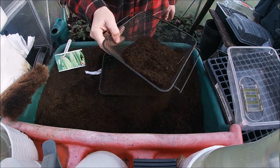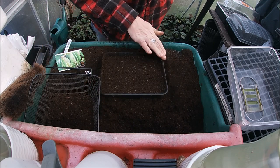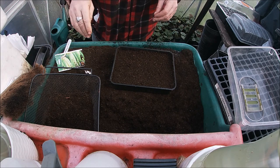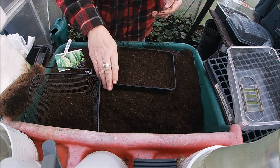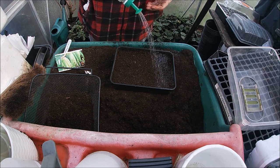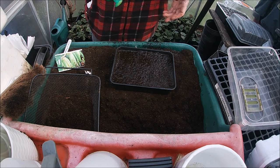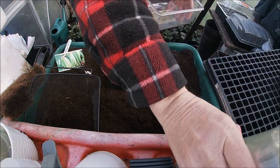Sprinkle some pixie dust over the top of them. That's it. Now, you can put vermiculite or anything like that over them, but I just, like I say, just put a sprinkling of clover. Give them one more watering.